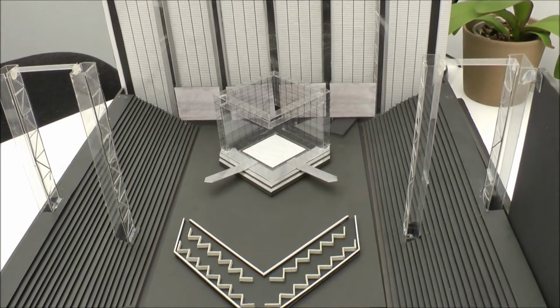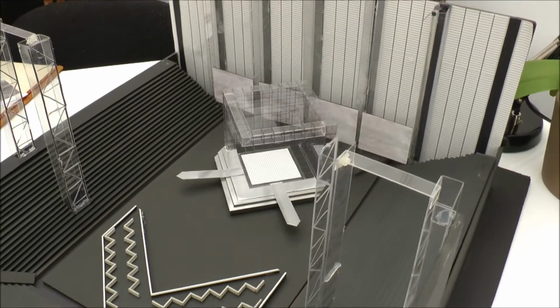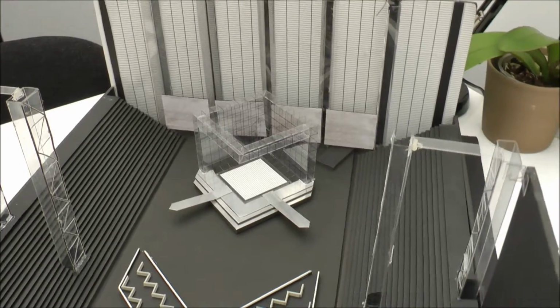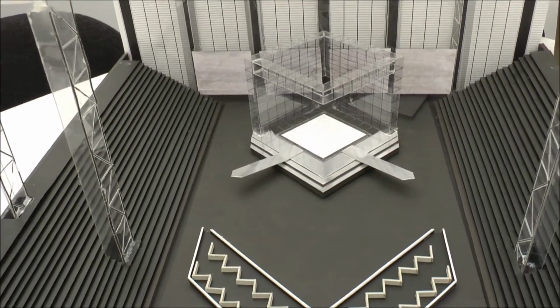I wanted to give it a little more MTV-ish feeling. I've been thinking a lot of MTV awards and things like that when I was designing the cube. It also matches with the logo, with the Join Us hexagon, exactly. The diamond, or whatever you call it.